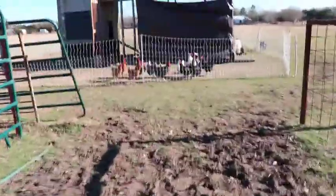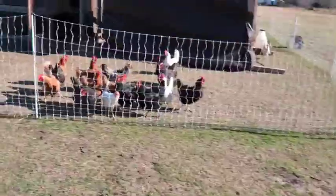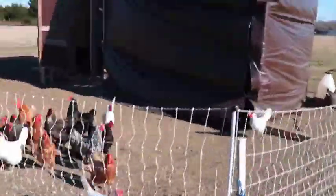So we've got these birds out here in what we call the dairy coop. It's one of our chicken tractors that I pull with a truck. But these girls are waiting in line for their food this afternoon. Let's get them fed.